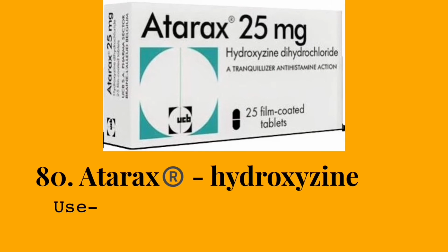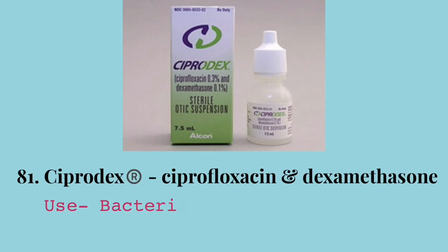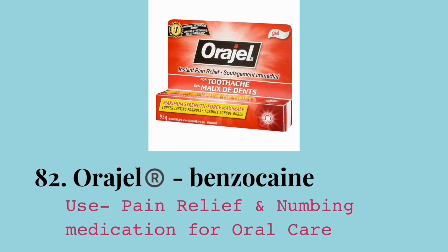80 is Atarax. Its generic is hydroxyzine and it's used for symptoms of itching due to allergies. 81 is Ciprodex. Its generic is ciprofloxacin and dexamethasone and it's used for bacterial ear infections. 82nd is Oragel. Its generic is benzocaine and it's used for pain relief and numbing medication for oral care.